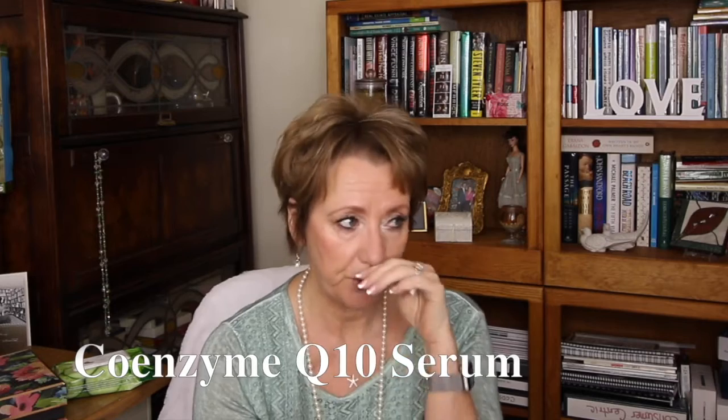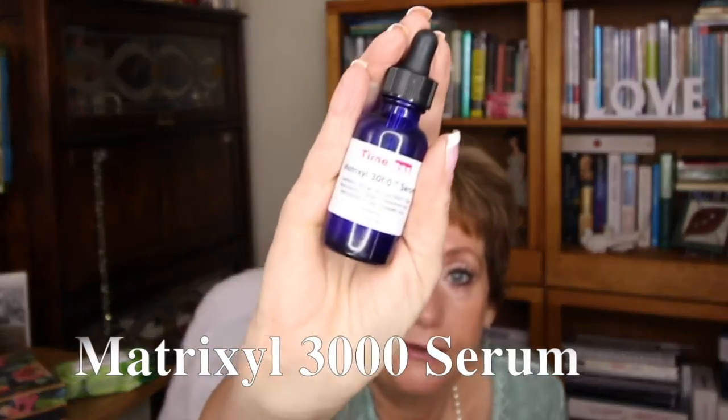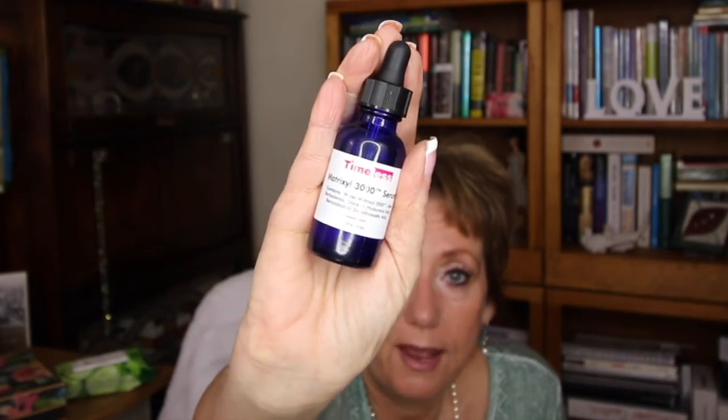Now, I might wait a minute or less. I typically walk this back to the refrigerator. I come back into the bathroom. And my next step is usually, and I did buy the coenzyme, which I'm going to start using at night, I believe, on my face. But I haven't built that in yet. Currently I'm using the Matrixyl 3000 serum, again from Timeless. I do keep this in my refrigerator as well.